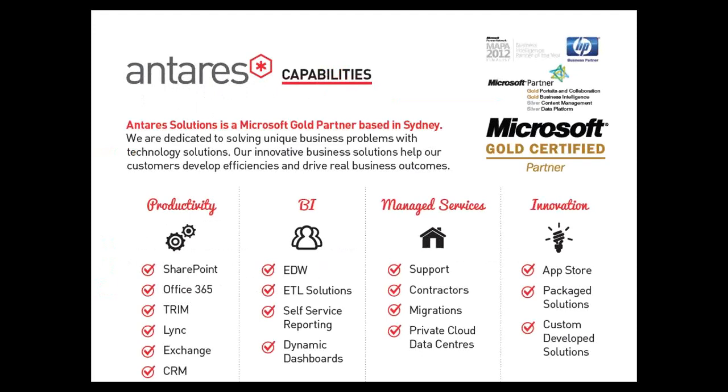With business intelligence, it's all around helping organizations turn their data into information, and that information ultimately into knowledge, and get hold of that information via reports and dashboards and a self-service model. Managed services provide a range of support contracts. We also help with migrations to different data centers, whether that's a private cloud or a public cloud option. And finally, innovation. We've built many solutions for many different organizations over the years, and if you have requirements, there's maybe a pre-packaged solution we can give to you, as opposed to reinventing the wheel every time.